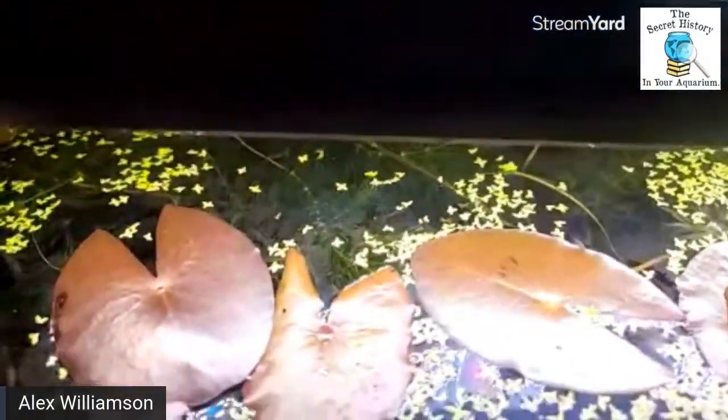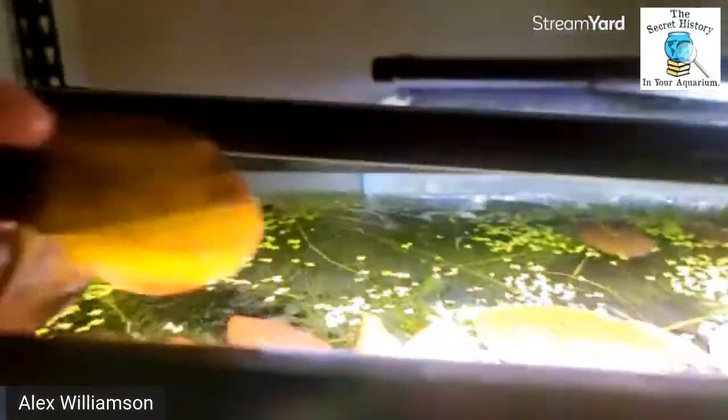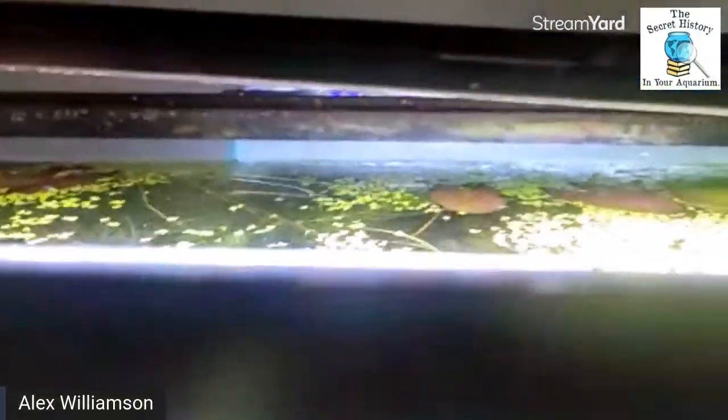And this is the same species of lily. I took the cutting from it. And you can see it's actually far prettier, more red and purple and auburn and orange. It does a better job when it's not getting completely blasted out by light.